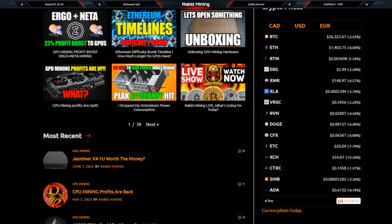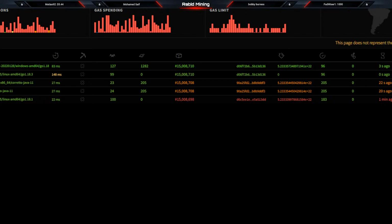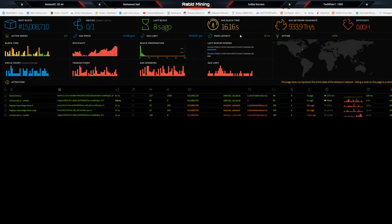What other stuff do we have to look at? Some Ethereum block time stuff. So take a look at this. We have been hitting the 15-second block times as of yesterday. And if I go to ETH Stats here, it is saying 16.6. You can't see that because my screen is messed up.